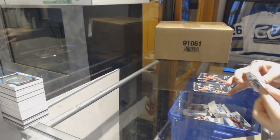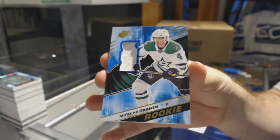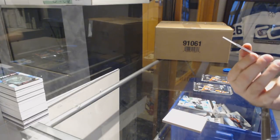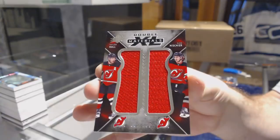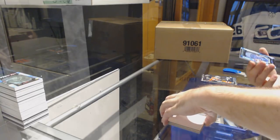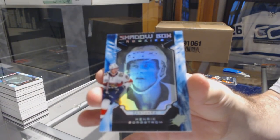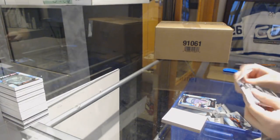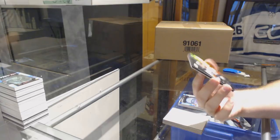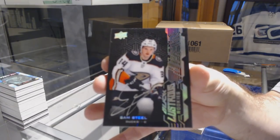Okay. Last box mojo. To go with your regular shadow box, Miro Heiskanen regular jersey. For the Devils, double XL materials to 1/9 of Hall and Heischer. So Cammy, I don't know if you're sending it in. You can send it to us, or you can send it directly to them if you wanted to. Shadow Box rookie of Borgstrom, number 298 for the Panthers. And last pack mojo is, nice, a lustrous rookie auto for the Anaheim Ducks, Sam Steele. Steele. There she goes.